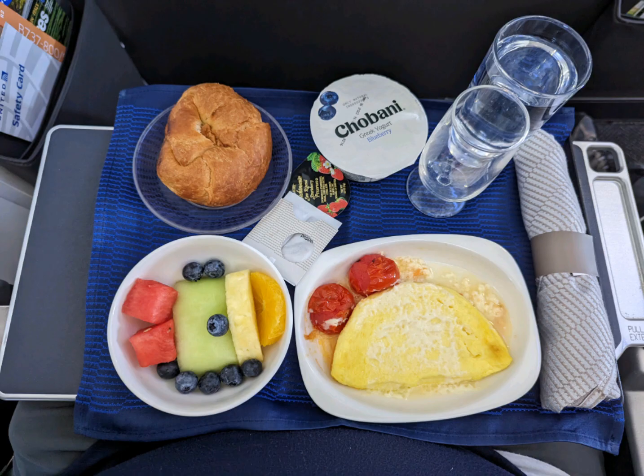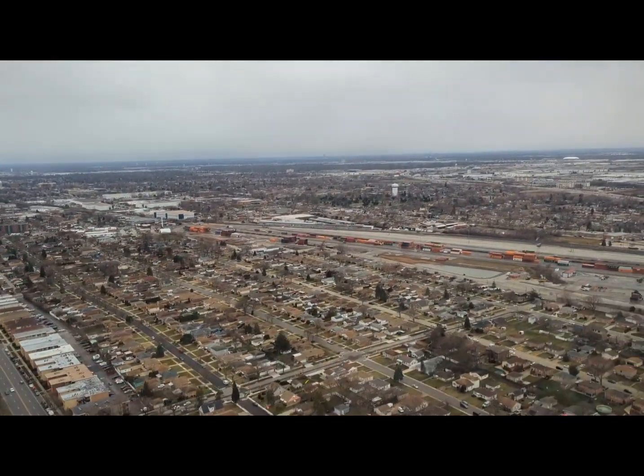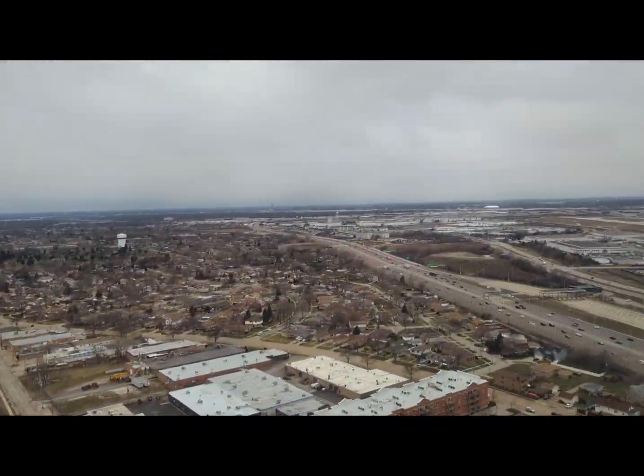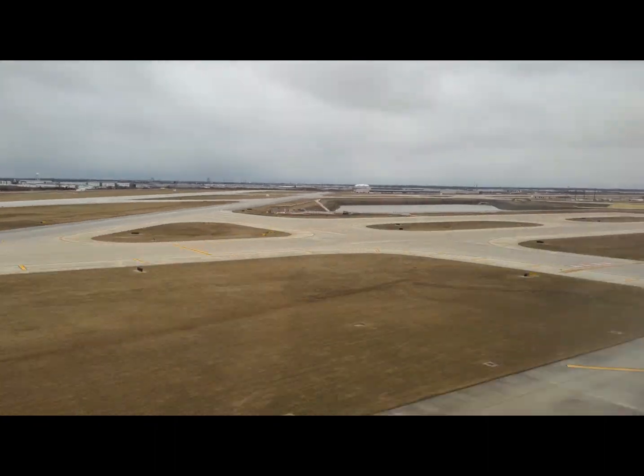We had tried to pre-order via the app, but those options weren't actually available from Tampa, so we had the omelet, fresh fruit, yogurt, as well as a roll. It was decent. It's definitely good first class airline food, but nothing I would write home about.